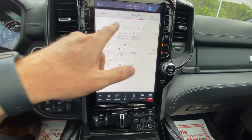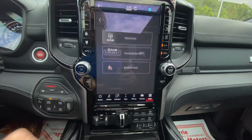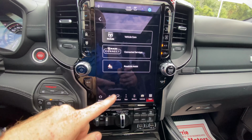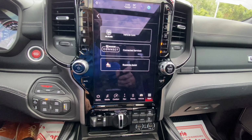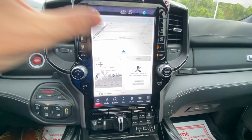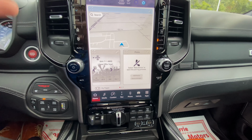Comfort, you can turn, oh, that's cool. You can just click it on there. All right, look at that. Assistance, let's click assist. Vehicle care, oh, look at this. Okay, you can do roadside assistance, all of that stuff. So, I mean, it's neat. It has all the easy access to, you know, once you play around with it a little bit, you get to know it pretty quick, actually.